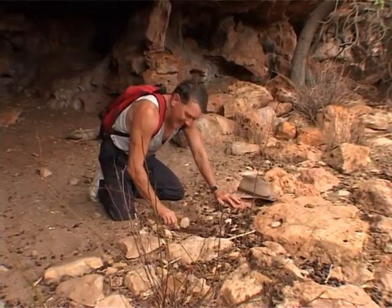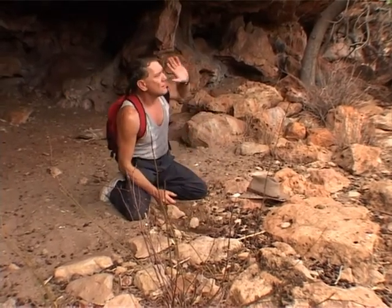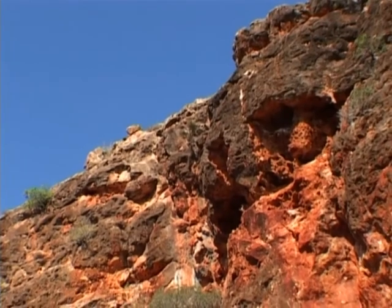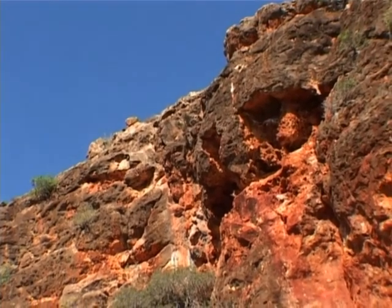You're probably wondering why I'm scratching around in the dirt. See, this whole Cape Range runs parallel with the coast here. It runs parallel with Ningaloo Reef. And along this range it's just honeycombed with caves. And many years ago, the Aboriginals lived in these caves.